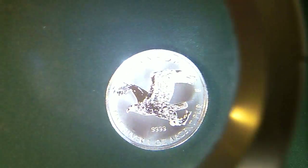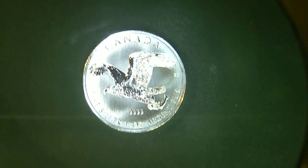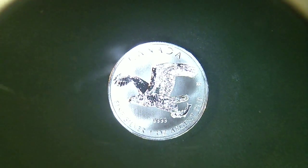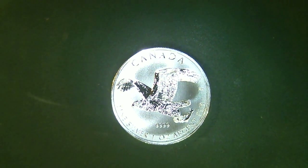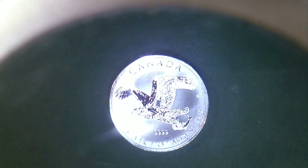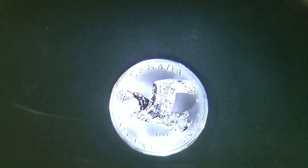But I figured at $2 over spot, I didn't have any. I bought a roll of the Falcons, 25 of them. I wasn't impressed with them, but I figured, I think they were way over $2 over spot when they came out, so we gave them a run.